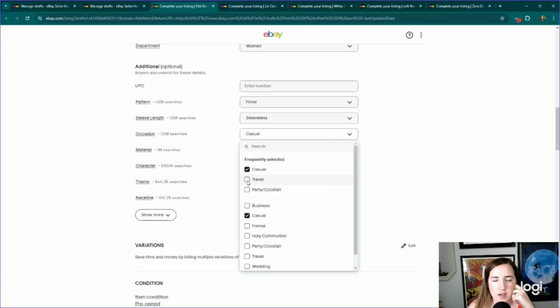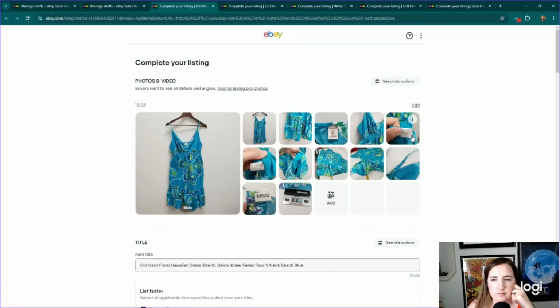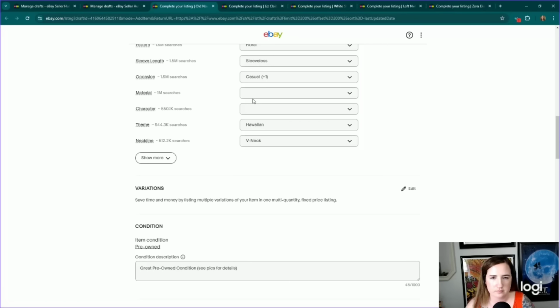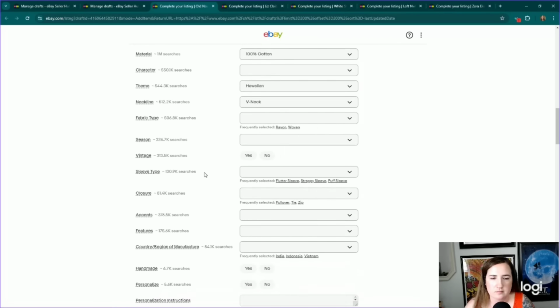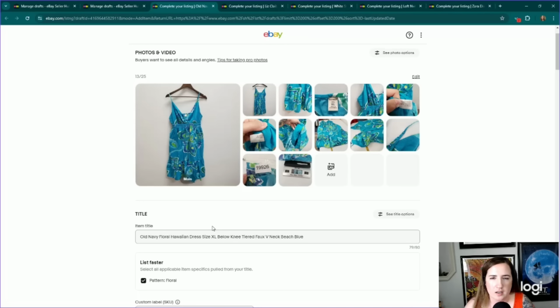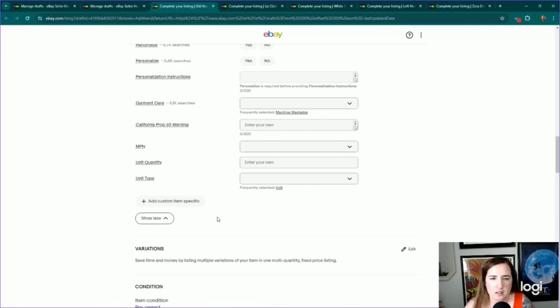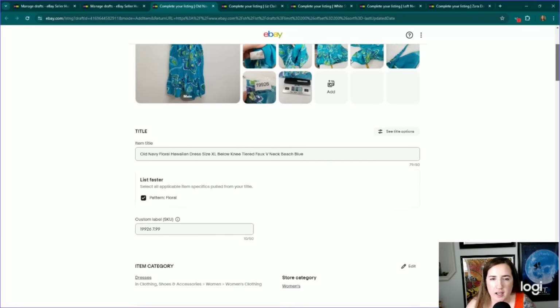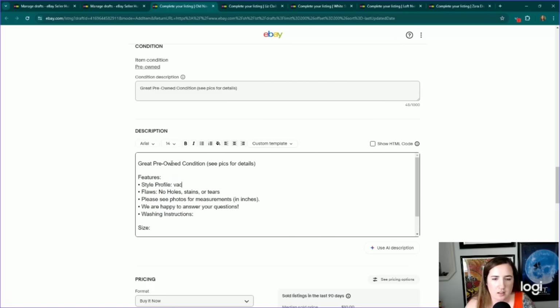Sleeveless, casual, possibly travel, material, machine wash, cotton. We can go ahead and click that, although I don't normally click it. All right, we have beach and we took out vacation, so I'm going to add vacation. I'm also going to include preppy. We're going to put multicolor, ocean.